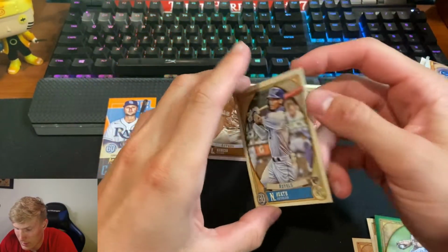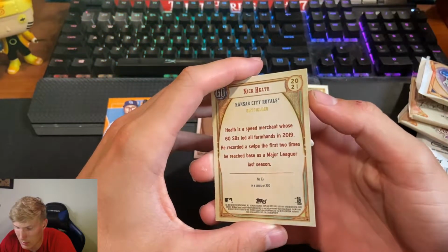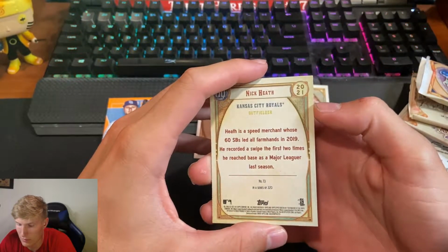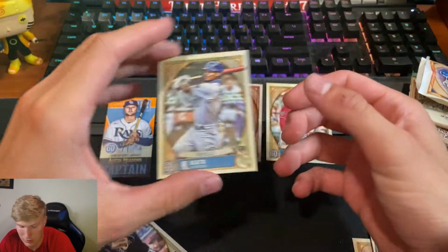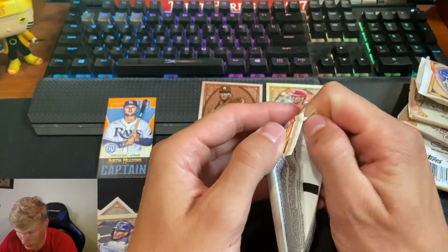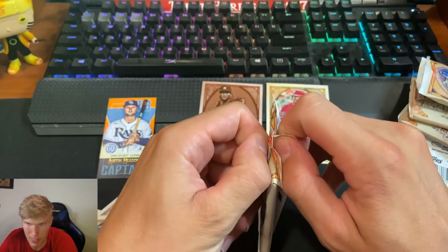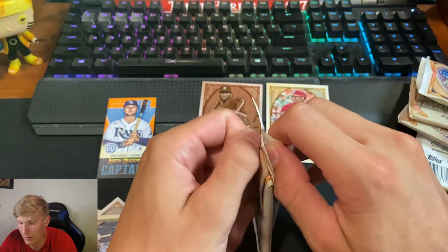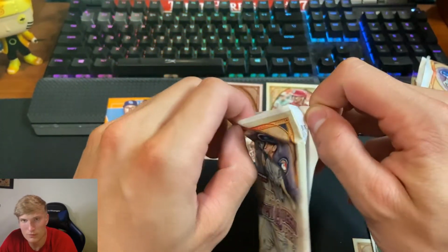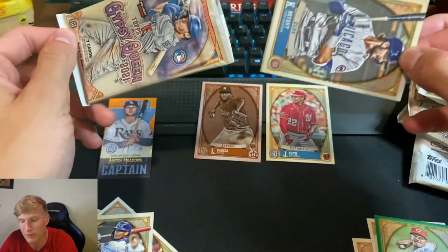Last but not least, we got Nick Heath, Speed Merchant. He led all farm hands in 2019 with 60 stolen bases. Pretty cool. He could do some special things. I was reading on the initial report on Mike Trout, and they were just talking about how he was a speed demon, but they didn't really think his bat was going to come around in the majors or something like that. But obviously Mike Trout is the man we know today, so he turned into a beast. Maybe that could be Nick Heath, and I just got his rookie card.